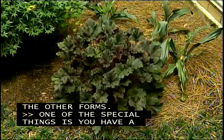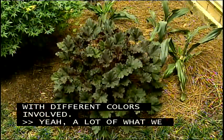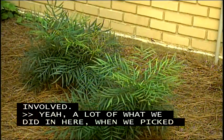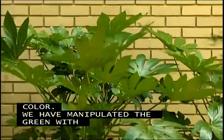Yeah, a lot of what we did in here, when we teach landscape design, we say form, texture, color. And I always say to my students, green is a color, so we've manipulated that green with different shades and different textures of green in here, which I think really works well against the muted color of the brick.